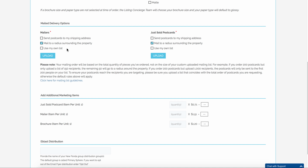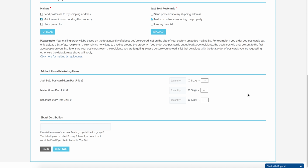Just one thing I wanted to point out is that if you have 100 mailers as part of your package, but you upload your own mailing list of 50 people, the remaining 50 will be defaulted to be sent to a radius around the property. I can either choose my mailing options right now, or I can choose those later on while I'm proofing my materials. So you don't have to indicate that right here. If I want to order additional marketing items, perhaps I know that I'm going to need more brochures for this particular property, I can go ahead and enter in the quantity here.